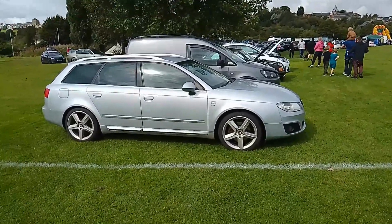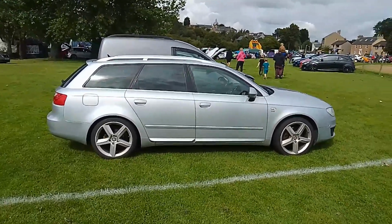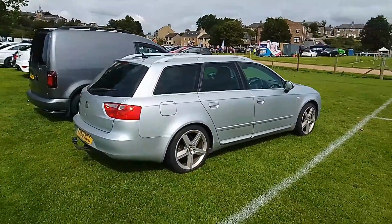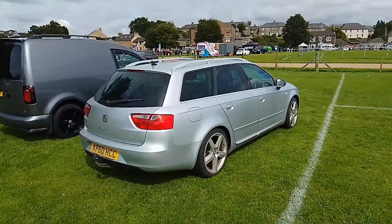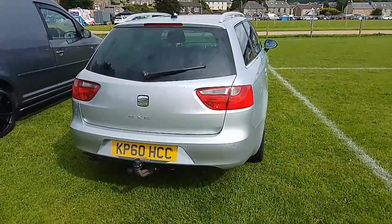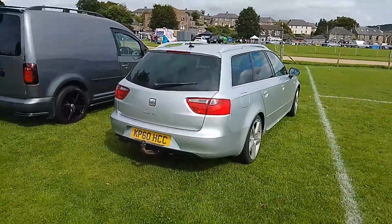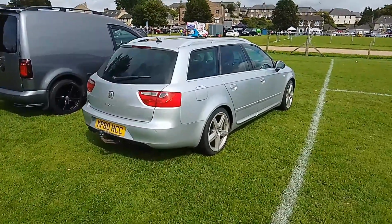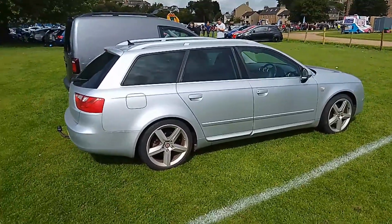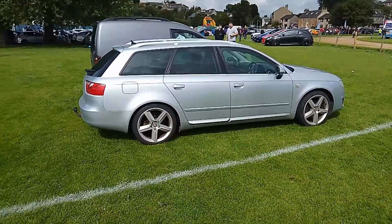Here's a car you don't see very often. It's a Seat Exeo. I think this was based on an Audi A4 Avant platform. It also had a saloon version as well, or as this one's called, an XE. It's missing the O. You don't see very many of these nowadays. I think they were quite rare when they were new as well. But if you wanted a cheaper Audi, then you could have gone for the Seat version.